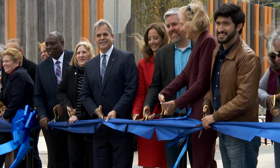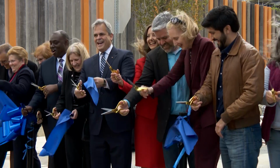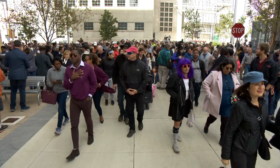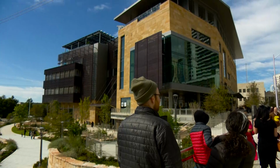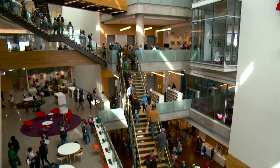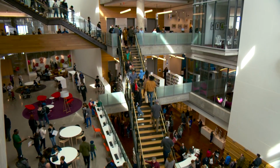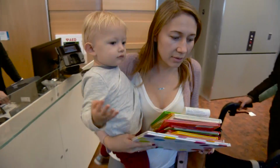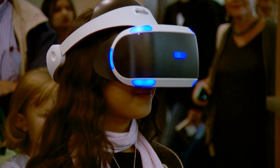City and state officials cut the ribbon for the Austin Central Library, 2nd Street Extension, and the Butterfly Bridge, opening the doors to tens of thousands of people who couldn't wait to check out Austin's newest public space. And people weren't just browsing. Visitors checked out more than 6,000 books, movies, and music in the opening weekend.